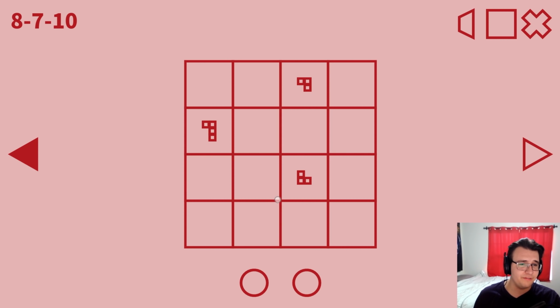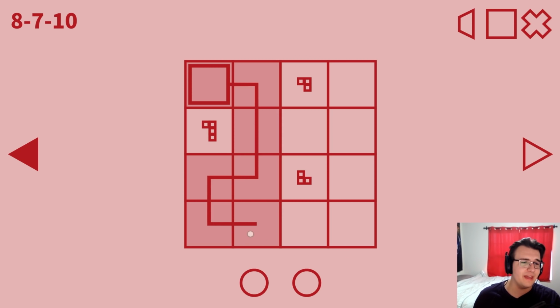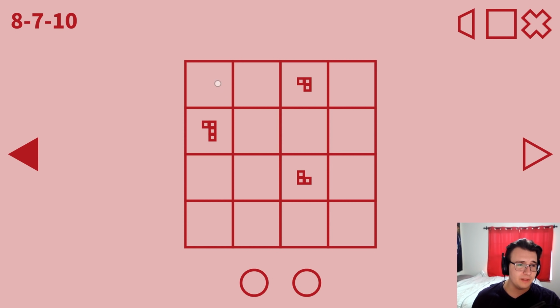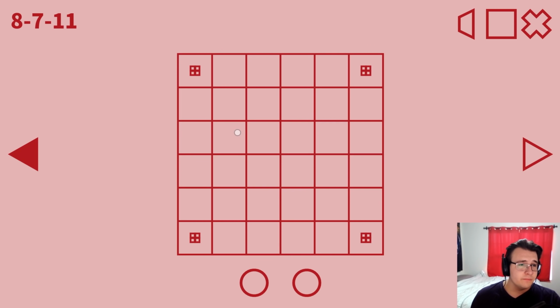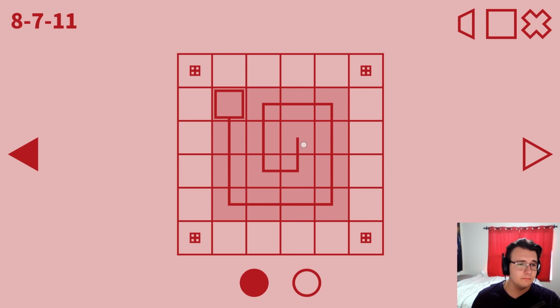Let's see. How could I fit in all these lines? I don't know whether or not they can be rotated. I could do this. So this was the big one. No, it seems that rotation cannot happen. Now I'm just trying to figure out how to place these. And I think actually this one works. There we go. There's the 4-piece and then 3-piece, 3-piece.